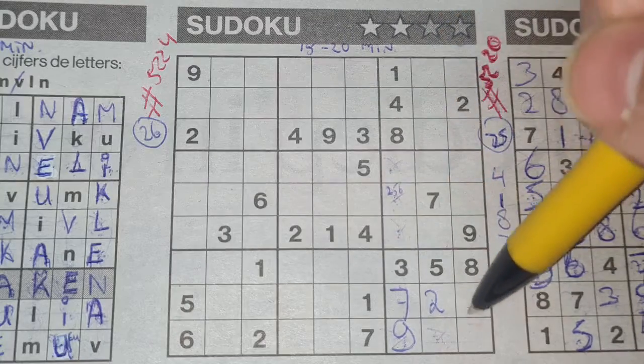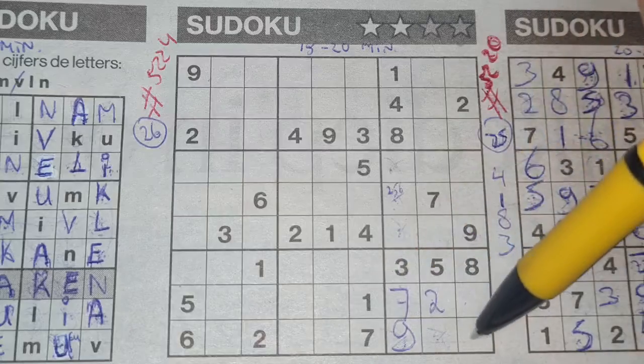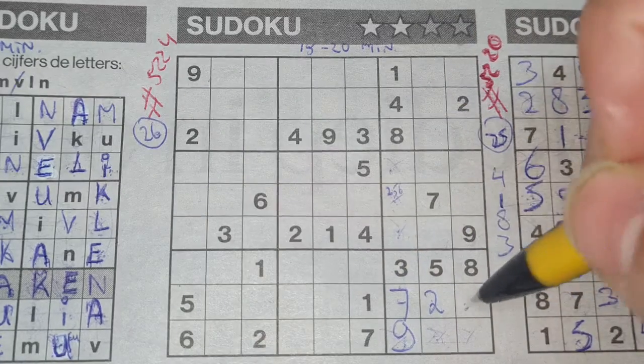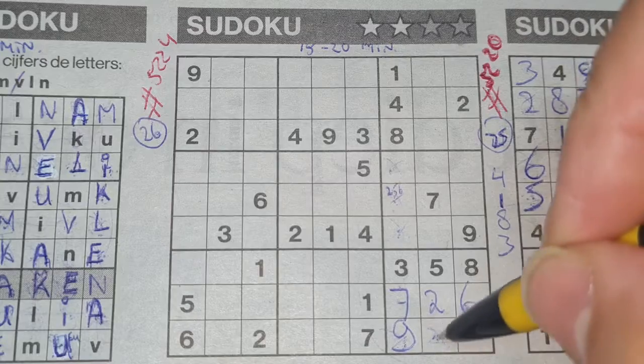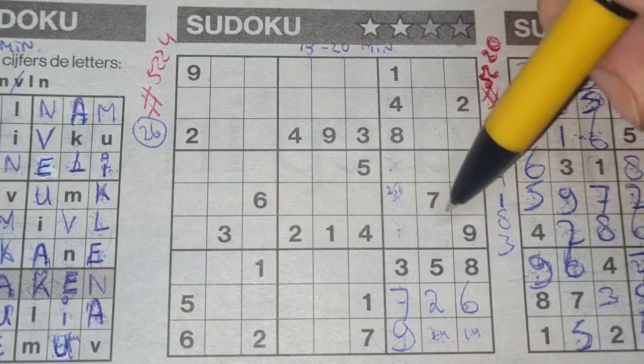Then three missing numbers now in this big square. One of the missing numbers is 6. We have a 6 in this last row, so no 6 in these two boxes. One box left for the 6, it should be there. Two numbers left in this big square: the 1 is missing and the 4 is missing. 1 and 4, let me mark those.